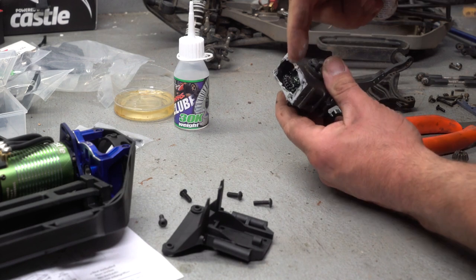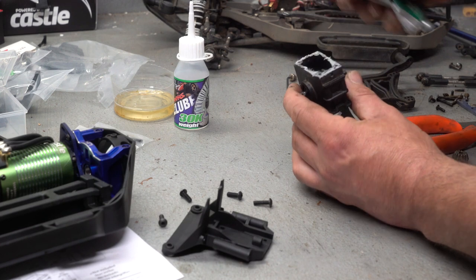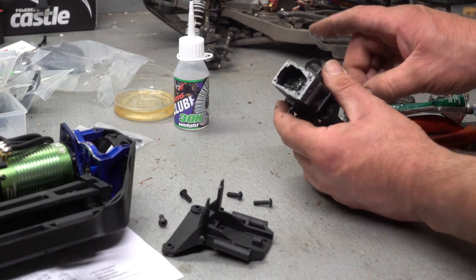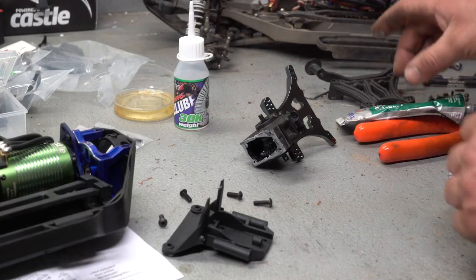There's like a little step up right here, so I pay attention to that, and then in the corners. So just a small amount. Real thin coating is all you need. A lot of people tend to overdo this, but you only need a little bit. And so that'll keep all the dirt out for sure.